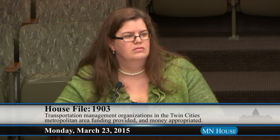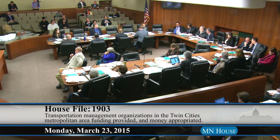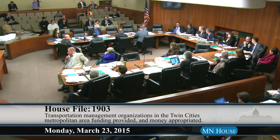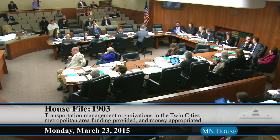Representative McNamara. Thank you, Mr. Chair. Representative Hornstein, I appreciate you bringing this forward. I think there should be a Republican chief author in this. Actually, it talks about smart trips, efficiencies, connections. Sounds like you're becoming a conservative there. I appreciate that, Representative Hornstein.